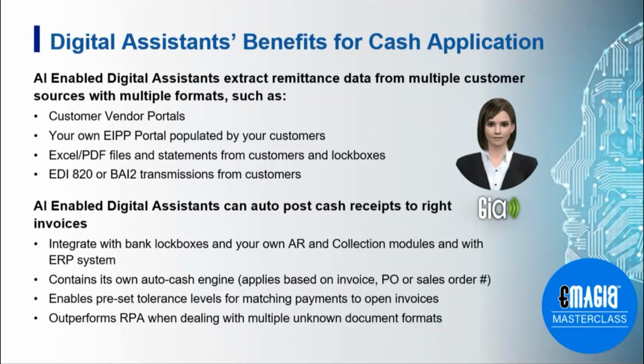Well, let's say you have a $900 invoice, and the customer pays $898, leaving a $2 short payment. What do you want to do with that? You want to set it up as a deduction, have somebody research and resolve it, or do you just want to write it off and say, hey, that's close enough. We'll consider this invoice closed.